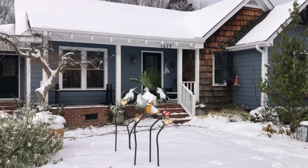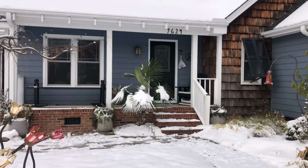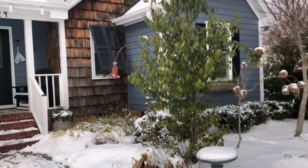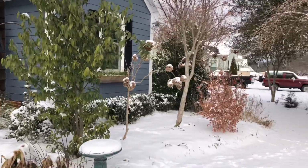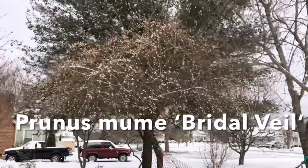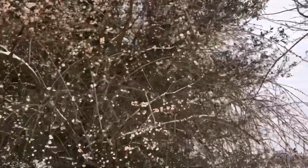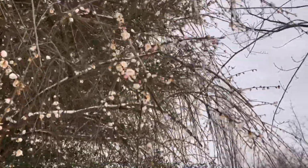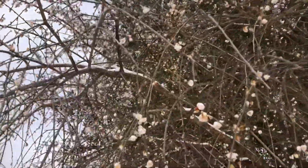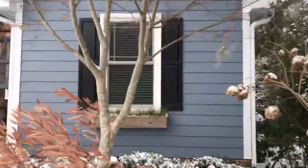The Trachycarpus, the windmill palm, that's always a fun thing to see. Last week it was coated in ice. This week it's covered in snow. I still have my salt hanging up there. I should probably use that. The Bridal Veil Prunus mume, from a distance it still looks quite good. The flowers are a little bit burnt, but they do look pretty. You see some snow hanging on the branches there. These hydrangeas look great, snow covered.